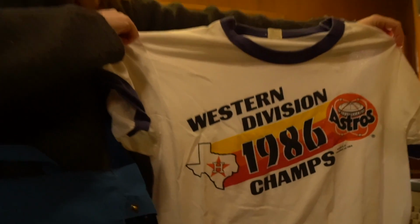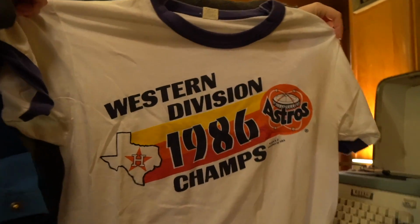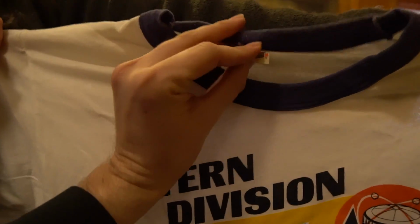This woman found this amazing 1986 Houston Astros tee. Super cool. Yeah, and I'm gonna just wash it and wear it. Very soft on that super vintage Screen Stars tag. That's awesome. What a find, dude.